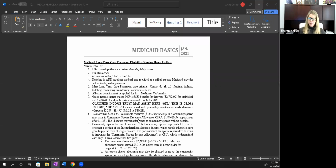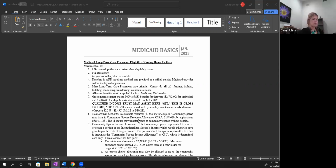But if she exceeds that amount, if she has assets that exceed the 148, then we have to do other planning for those assets, which could include a single payer annuity or rental income producing property, or we could think about doing a personal services contract to shelter those assets. Okay. Does that make sense to you?